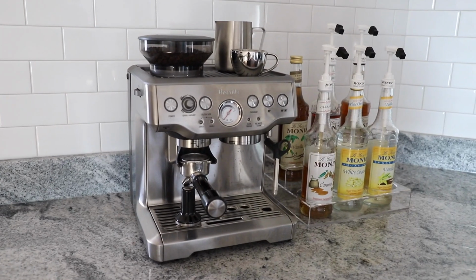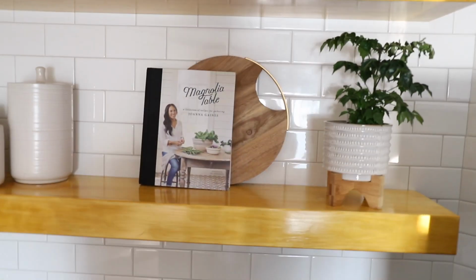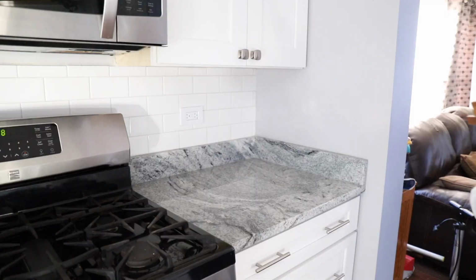So that acrylic container for the syrups is clutch. It'll be linked along with literally everything else you see here. You know the queen had to go on the shelf. You know I had to put the Gainses up in here. Dude, you can't get away from them. Like, you really can't, because I'm using them in this clip as well.